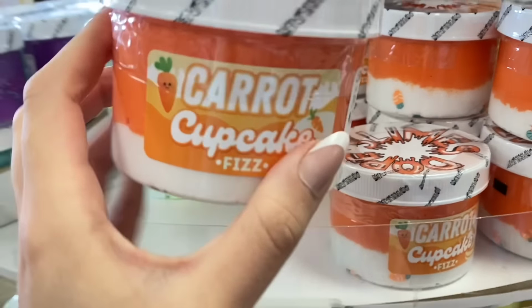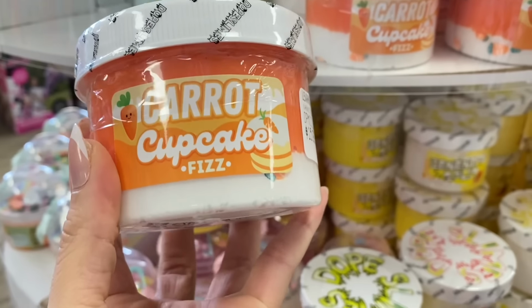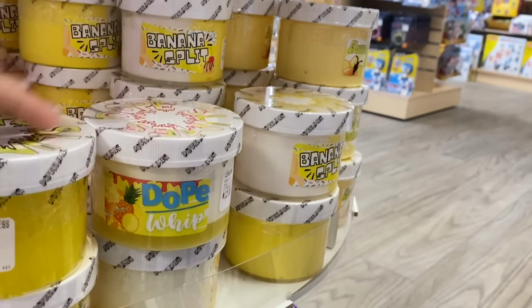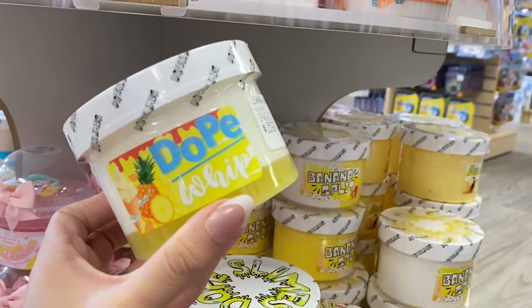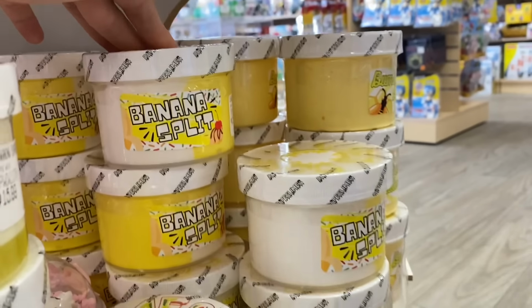Okay, Carrot Cupcake. This is the Dope Slime. I think I have this, but it's all mixed up and hard now, so I need a new one. Dole Whip, or no, Dope Whip. That's creative. That's cute. You don't get copyrighted and you're being creative. Love that. Banana Split. Stop. I wish I could get that. That's so summer though. Tropical Twist.